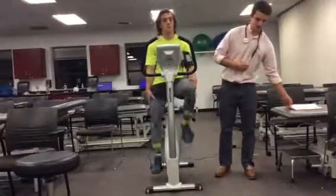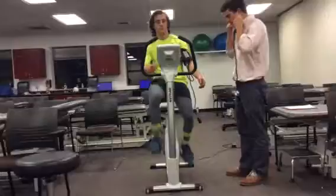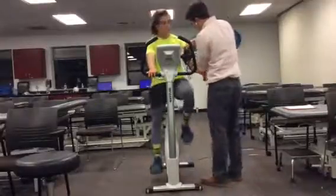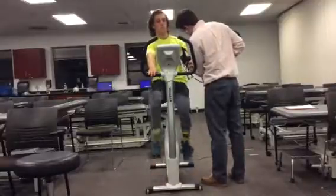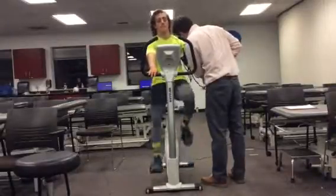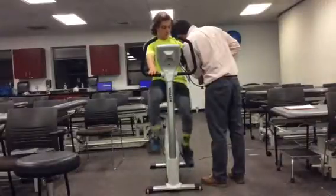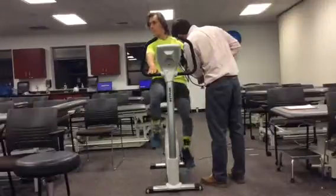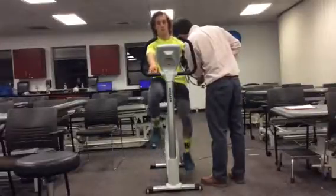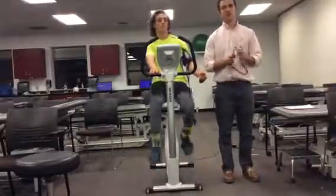So he had a heart rate of 100, and now his blood pressure during the warm-up was 136/76.